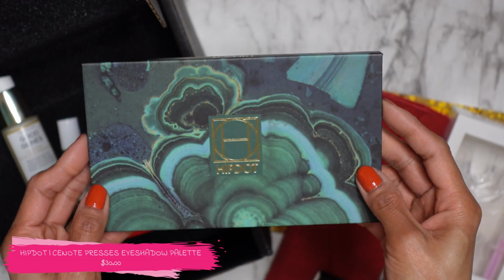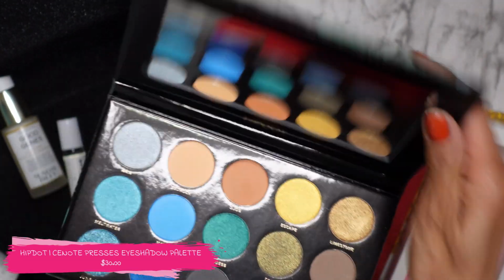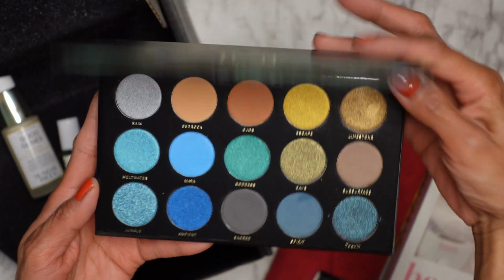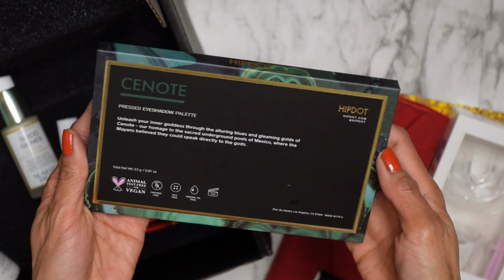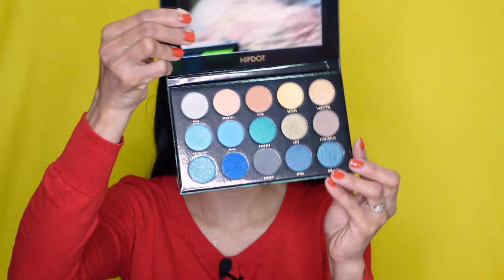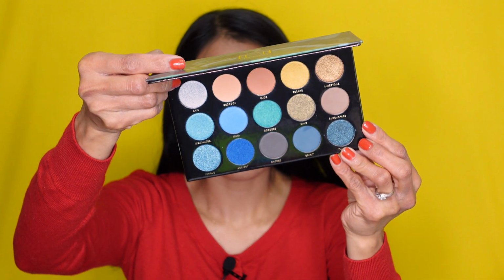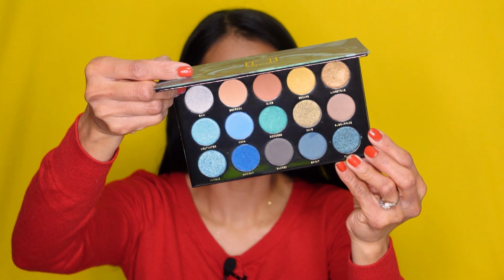Ooh. Okay, first one. I think I have the same eyeshadow palette like this one. This one, guys, is a super cute eyeshadow palette. Oh my god, it's so beautiful. The color is amazing. Look at this. A lot of different colors that I can play with. Even though I don't know how to do eyeshadow, it's nice to have different colors that you can experiment with on your eyelid.